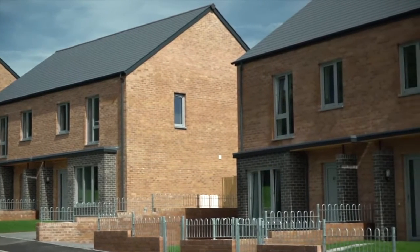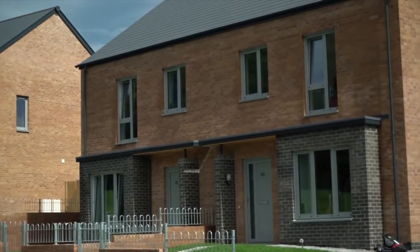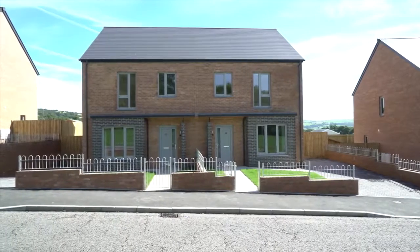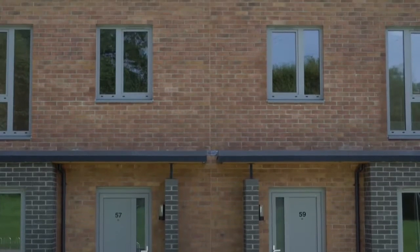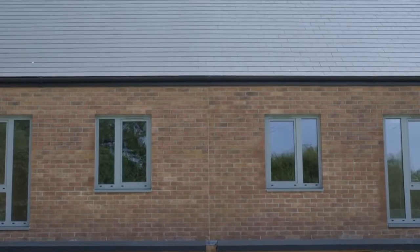The aim of the project was to work with the local authority, who are disposing of surplus land that they own all over the city and county of Swansea, to provide affordable housing in an area where there's affordable housing need. There are 14 houses in 7 pairs of semi-detached units, aimed at families really.